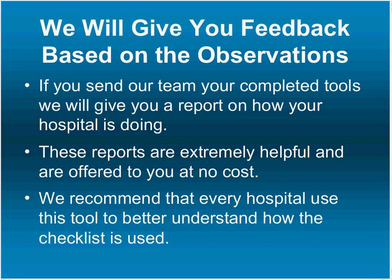So most of the hospitals that we've given the reports back to have found them very helpful. Just like the reports around the culture survey, this is more data that we can put back in your hands to know where you are, what kind of gaps still exist in your operating rooms, and where you might want to focus work going forward. We recommend that every hospital use this tool and the other tool to better understand the teamwork in their operating rooms and how the checklist is actually used.